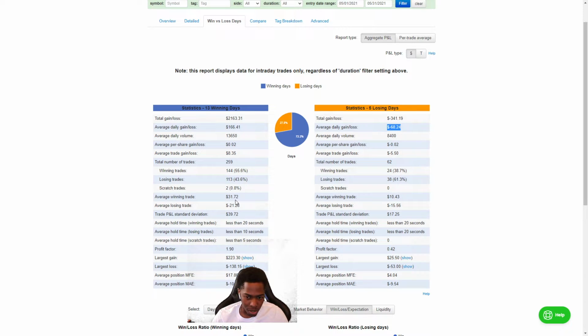Average winning trade, $31. Let's see. Average hold time for winning trades, 20 seconds. Average hold time for losing trades, 10 seconds. And for the break-even trades, 5 seconds. You can see on the losing days what the problem is. I'm holding my losers just as long as I'm holding my winners. And so this number should always be half or even less than half. Can I cut the losers quickly? Can I get out quickly, fast? That way I can have more break-even trades and less losing trades.